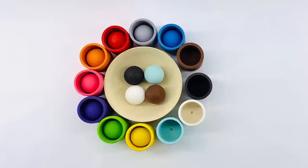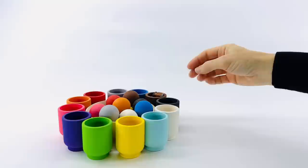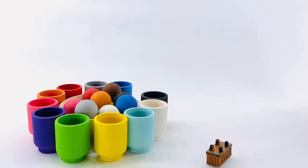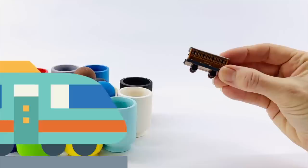Brown in Spanish is café. Café. I wonder what's inside that brown cup there. Hey, it's the caboose of a train. There are lots of different kinds of trains. Some trains are small, and some trains are big. Some trains are even underground. And some trains are made of candy. I want to ride on that train.